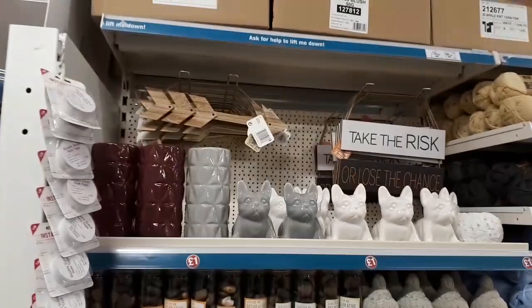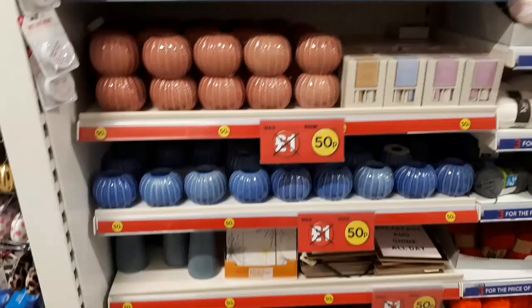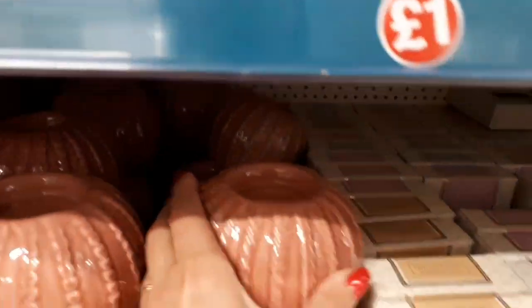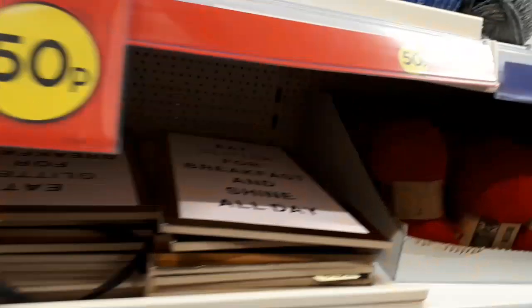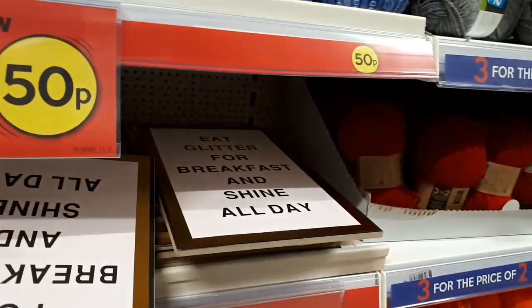There you go. And then here again, there's some ornaments. Got some doggy ones there, can you see the doggy ones? Some Buddha ones, they were 50p. Look, some of this stuff there. Everything's not a pound, it's more or less. That's like a candle holder, and you've got some scents there. A few more, and there's the signs there. I think they were 50p. Oh, they're quite nice.